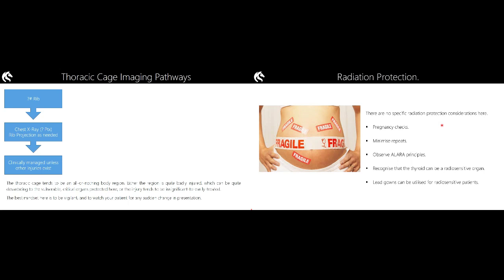Okay? So if it's directed to do an insp and exp, do it. If there's a queried pneumothorax, do it. And if you think they need it, do it. All right? And then from there, I've got a fairly vague statement there of rib projection as needed. I'm going to talk about that more in a few moments.